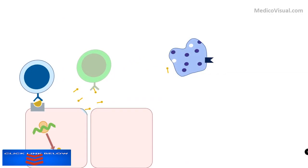Now we also have some macrophages wandering here and there. These macrophages will recognize these foreign proteins. What are these foreign proteins? These S proteins. They will recognize these S proteins and engulf them. And then they will present these S proteins on MHC type 2 receptors, not on MHC1, on MHC2 receptor.